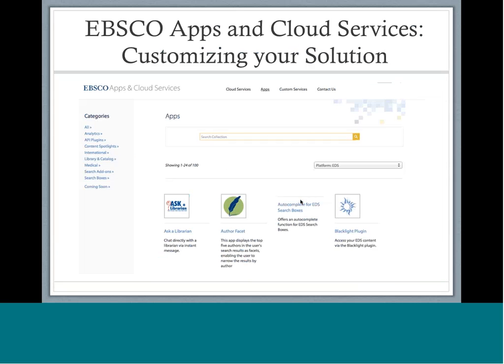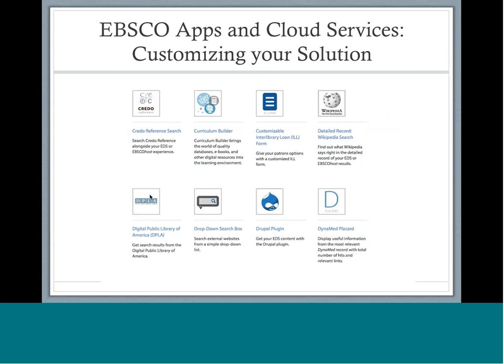If we do a search among our apps, you can see we have a couple of things. We have a Blacklight plugin, EBSCO Librarian, which is a chat widget or app. We've got different categories here. I've just done a brief search, and you can see Curriculum Builder. This is an alphabetical list, I think. A Credo reference search, which provides an app to search Credo alongside EDS. A Wikipedia search, a Dynamite placard, a Drupal plugin. So a huge variety of different tools that you can use to customize EDS. I just wanted to make you aware of those.